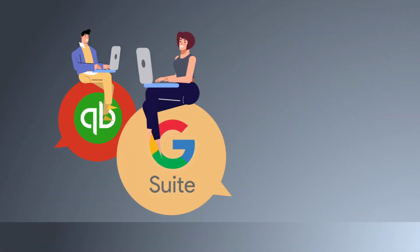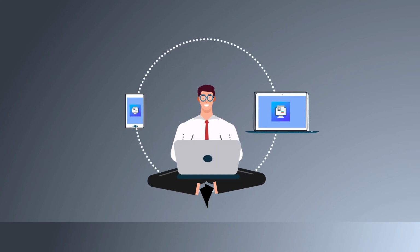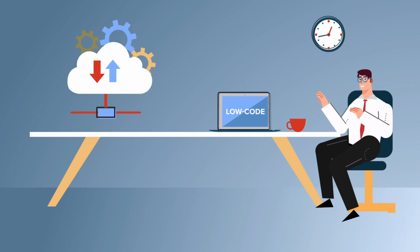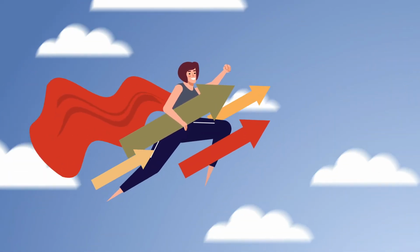But that's not all. You can also seamlessly connect with third-party APIs and deploy mobile apps without writing a single line of code or paying an extra penny. They even offer pre-built functions and workflows that you can instantly use without having to develop them from scratch.